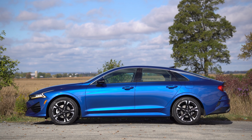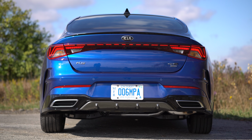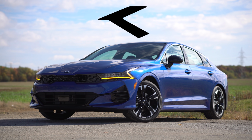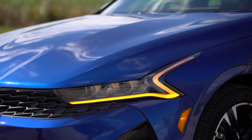I think we should start with the looks on this one, because that's probably the most obvious thing, because this is no longer called the Optima. So changing from Optima to K5, apparently it's been called K5 in Korea for a while. That's right. They changed the headlights, and boy, did they ever do a great job. It looks fantastic. They kind of stingerized it.